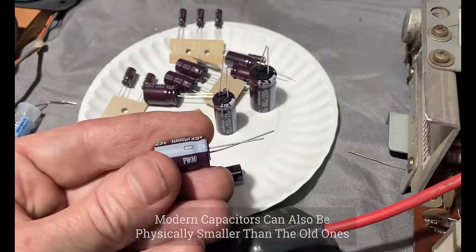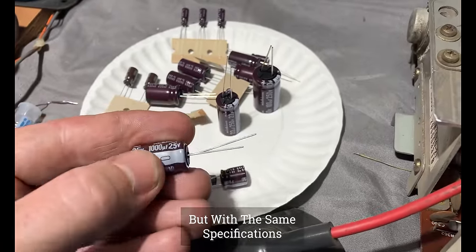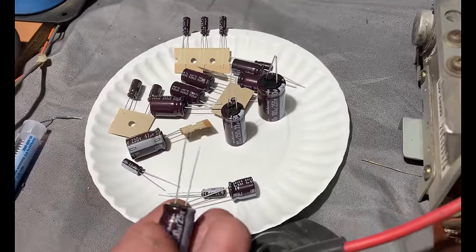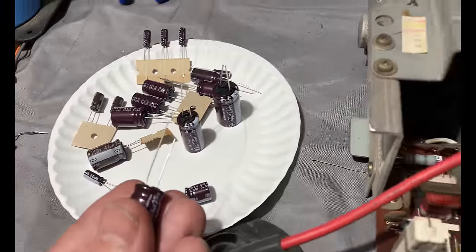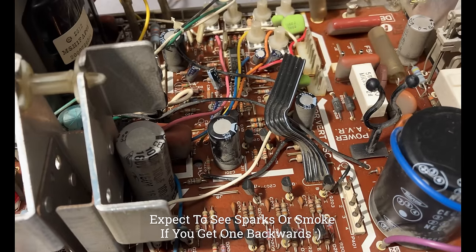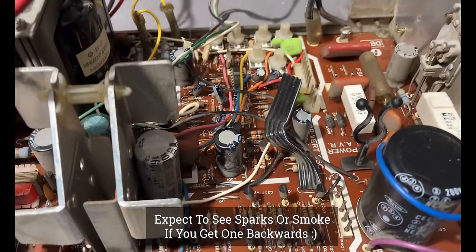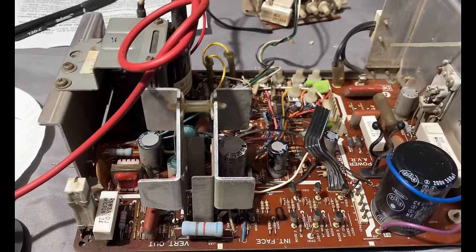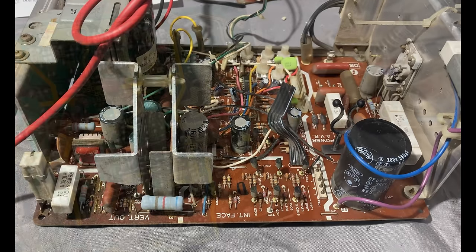That's okay. There is a plus leg and a minus leg. See the minus? And this would be the plus. The plus leg is also longer. It is important to put these in the right direction, the right polarity. Otherwise, you can have some big problems. There are a few capacitors that are bipolar. It doesn't matter which direction, but not very many.